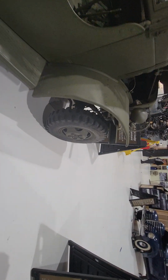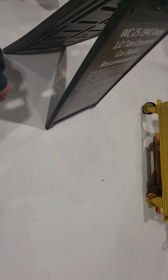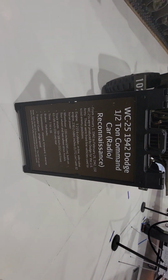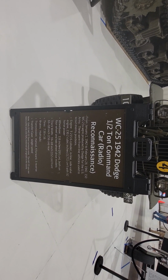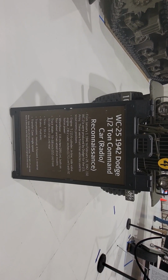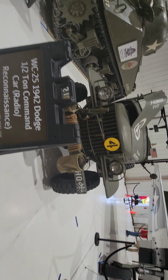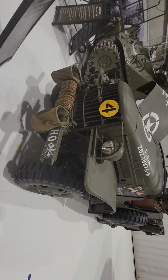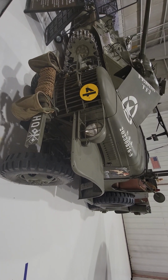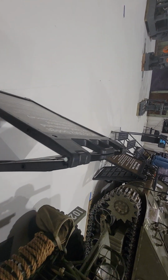So we got another thing here. I think you'll be interested in. We want to get some good stuff in here, guys. Look at this. All right. Check it out, man. Look at this truck. That is awesome. Let's go in here and take a look at the engine.